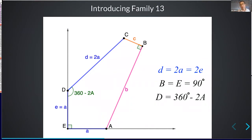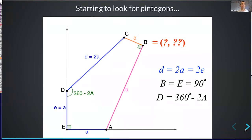And if it doesn't satisfy these conditions, well, it might be in a different family. It might still tile, but it's not a member of this family. Okay, so we want to begin our search for pentagons.